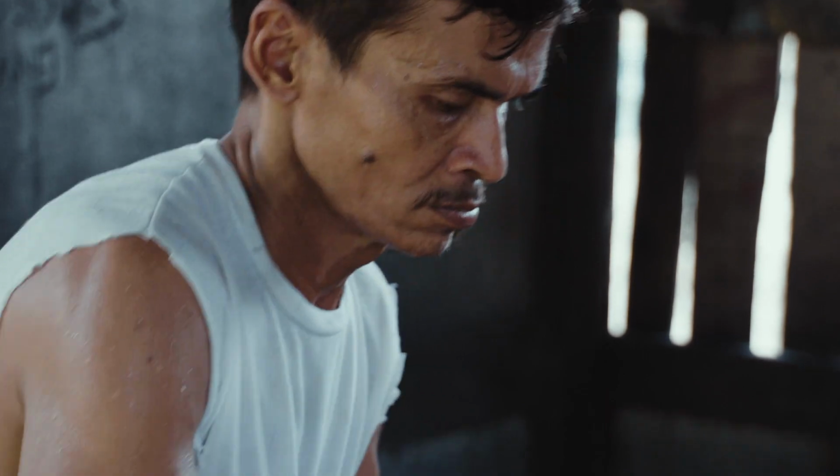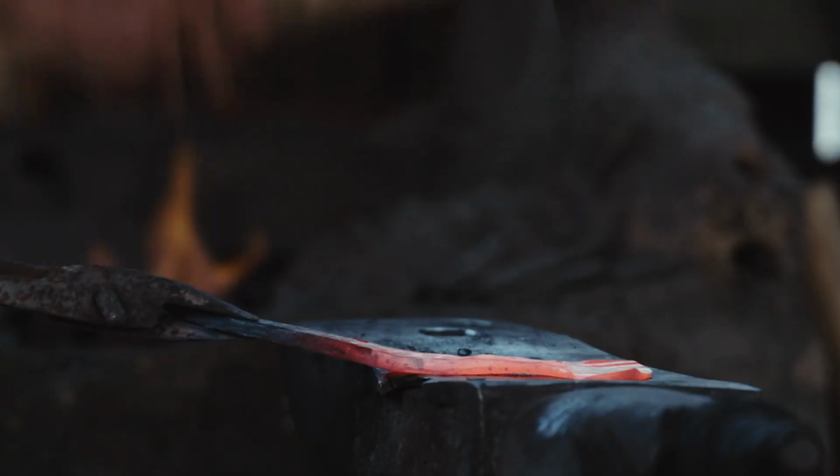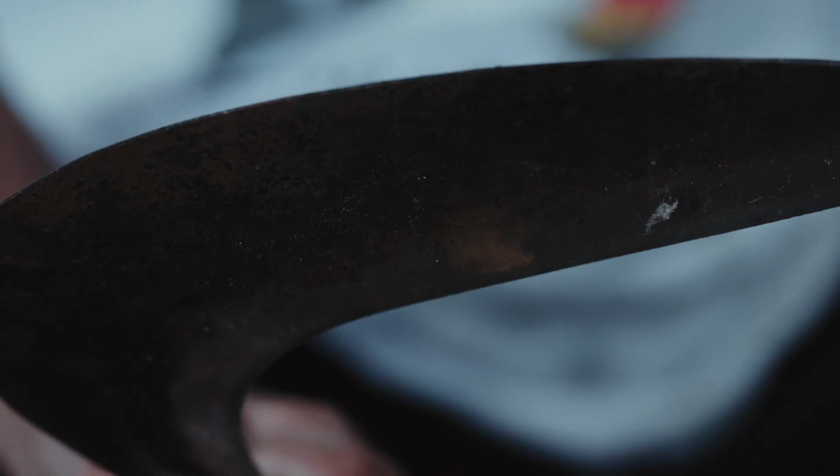There are at least 30 blade shops here, most at the owner's backyards. But you won't find them with a sign. Just listen out to those bangs and clangs, and there it is.